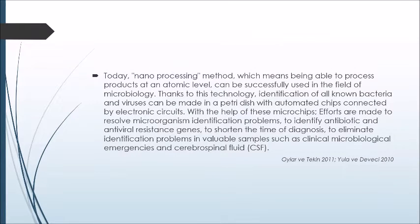Today, nanoprocessing methods, which means being able to process products at an atomic level, can be successfully used in the field of microbiology. Thanks to this technology, identification of all known bacteria and viruses can be made in the petri dish with automated chips connected by electronic circuits. With the help of these microchips, efforts are made to resolve microorganism identification problems and to identify antibiotic and antiviral resistance genes.